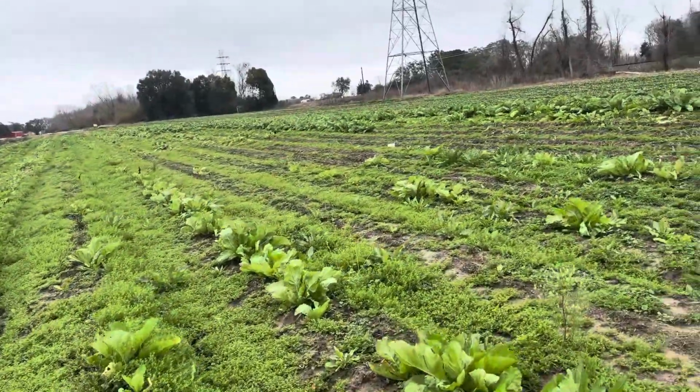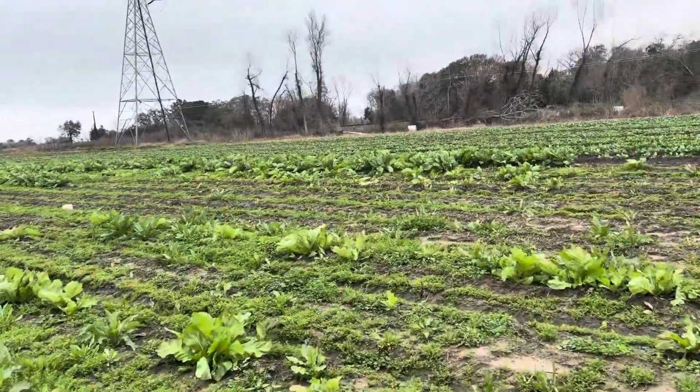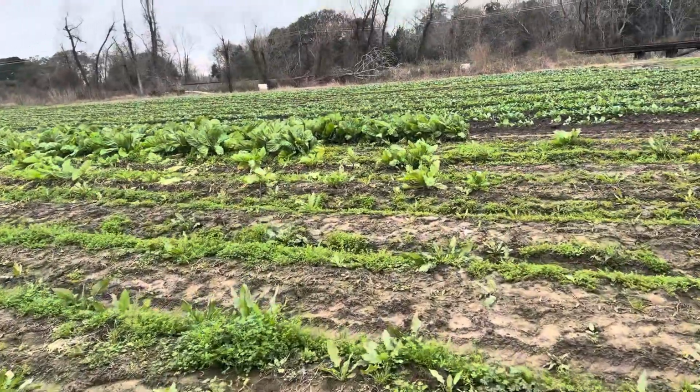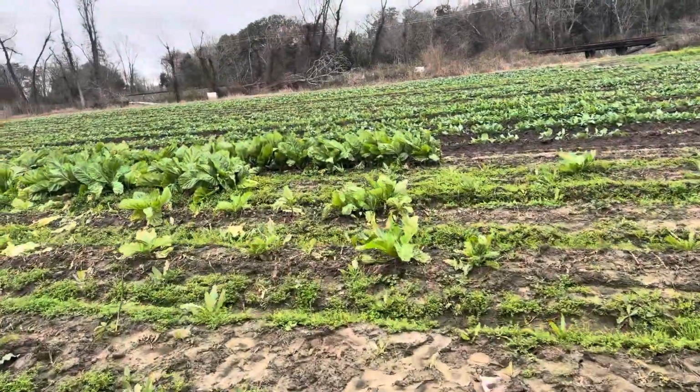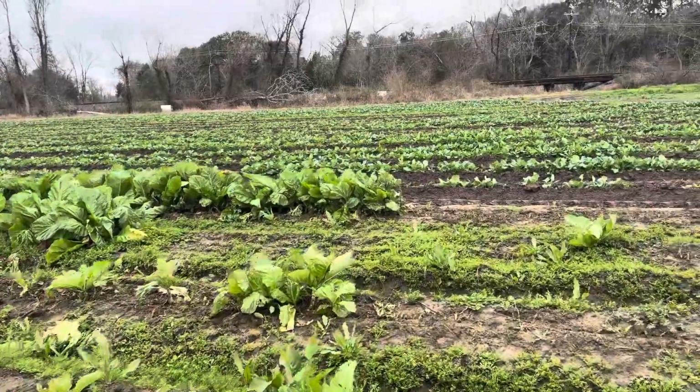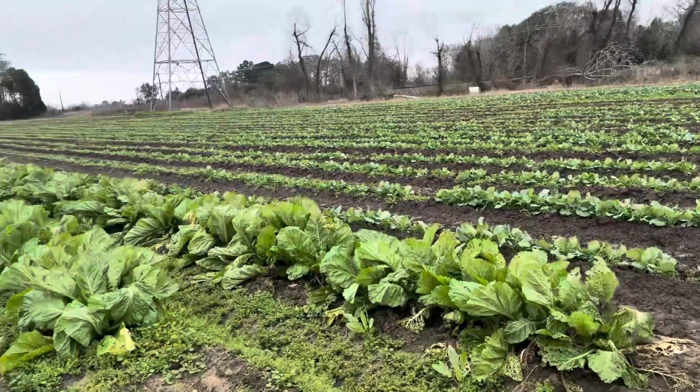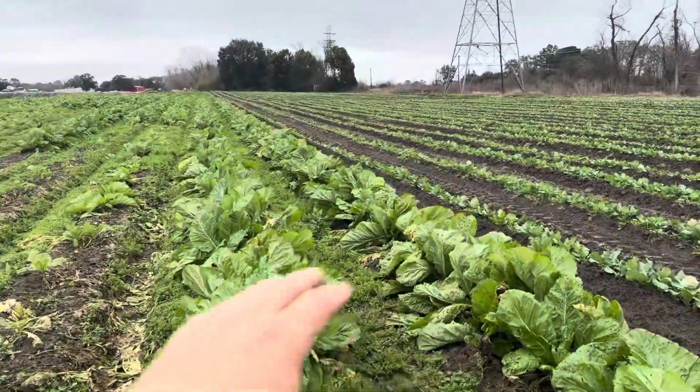This was our 2nd planting of mustard this season. We've picked over it pretty heavily, but we picked a lot of it, which is nice. This got snowed on last month during the worst winter storm that I have seen, or at least the most amount of snow that I've ever seen my entire life here. But some nice little mustards.